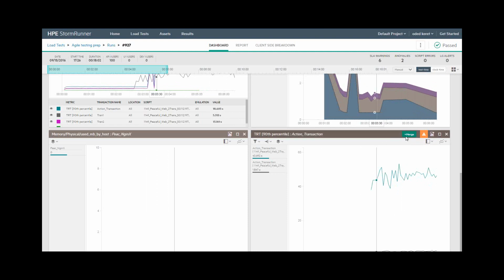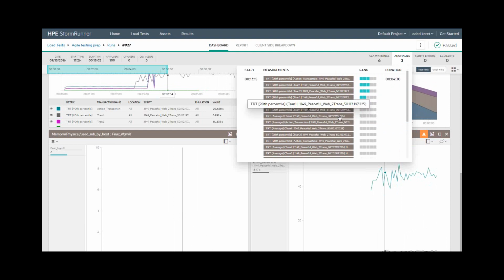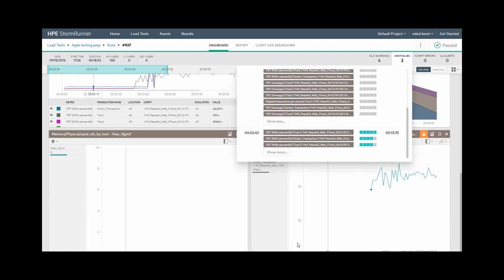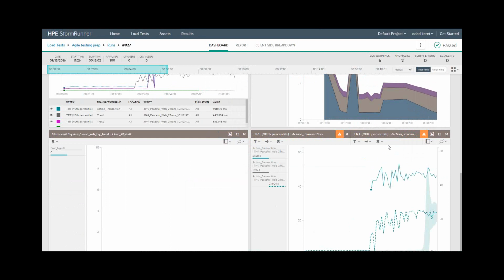Another thing that we provide here is a list of other measurements that were having anomalies at the same time, that were spiking at the same time. So with a click of a button, I can correlate this graph with any other graph that was having an issue at the same time and try to do root cause isolation. And we've also provided a ranking trying to tell you which one of those was spiking first, or which one of those we think is the cause for the problem. So even if you're tracking dozens, hundreds of transactions, hundreds of server metrics, we want to help you be able to find that one needle in the haystack that's behaving unexpectedly.